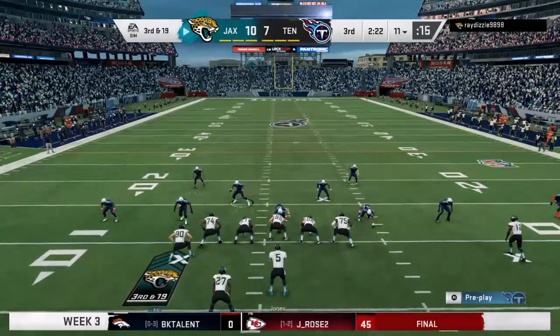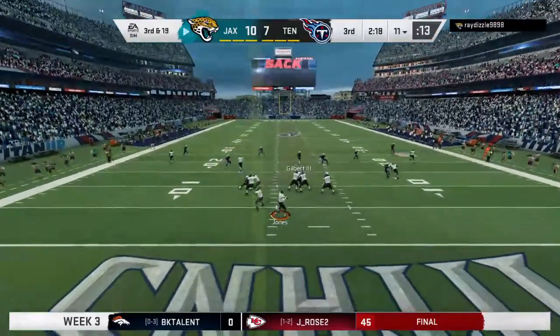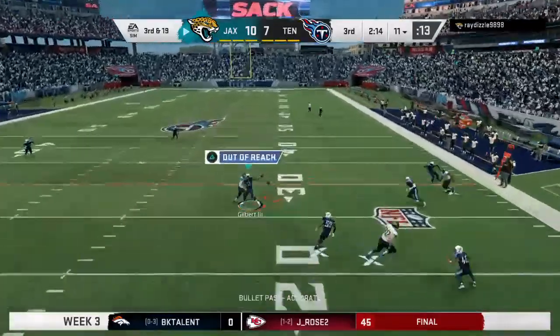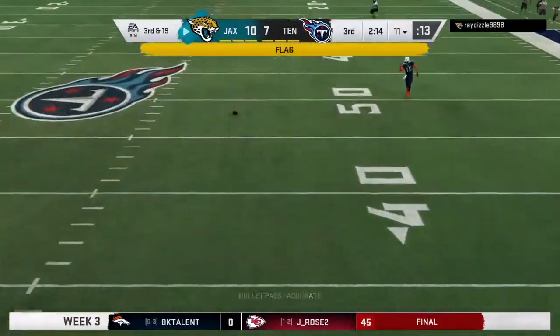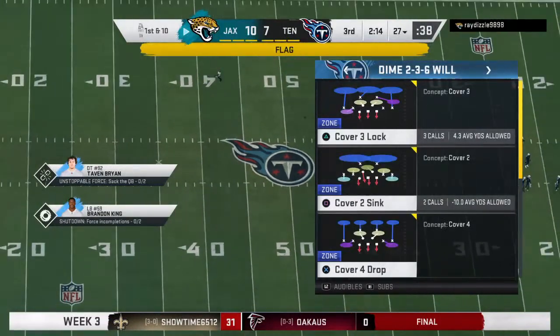56. Mike, 56. Right there. 56. Go. Here's Jones. Throwing on 3rd and long. Flushed out right. And that'll be incomplete. We do have a penalty flag down, however. Let's see what that's about.